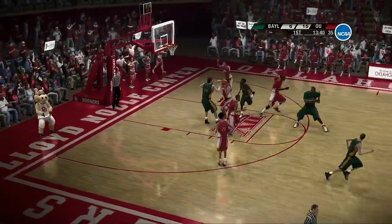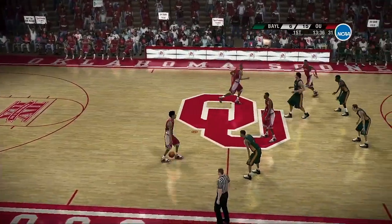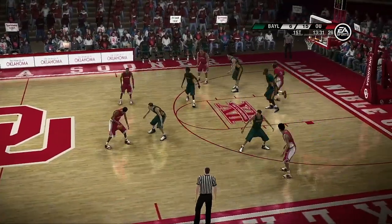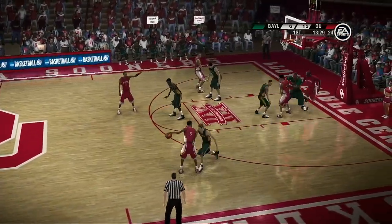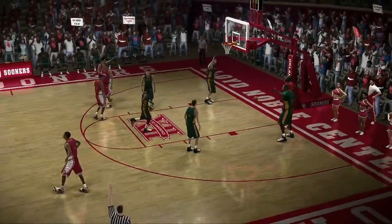From the top of the key, way off target. Number 20 is animated and ready to go. Yeah, no kidding, partner. When you have some success, you start to gain some confidence. The ball goes out of play.